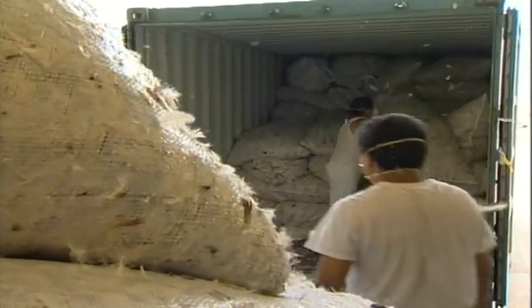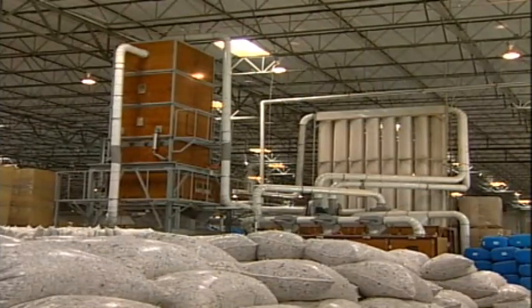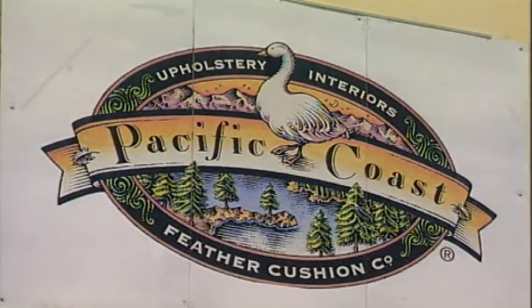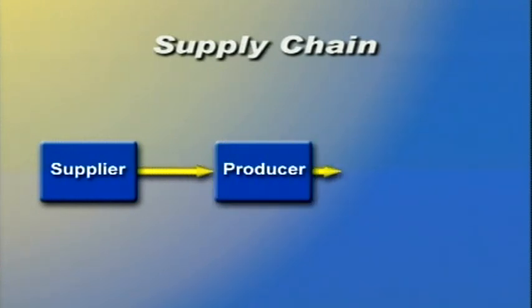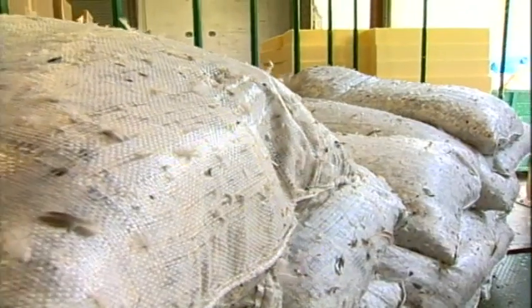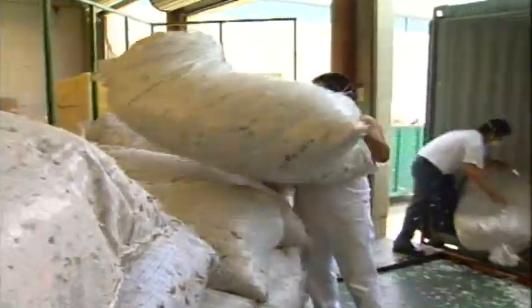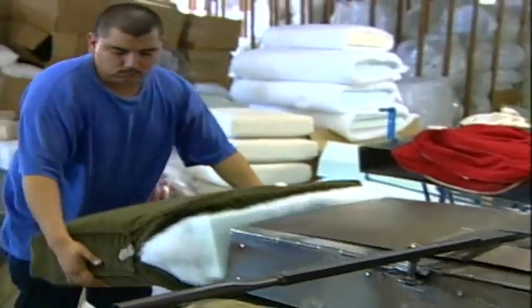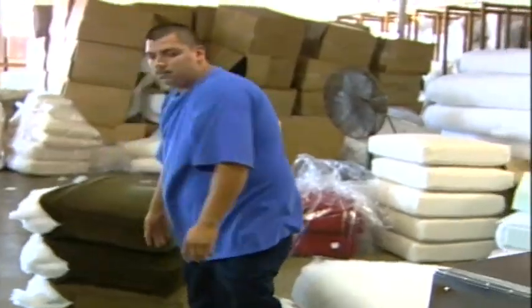The distribution of goods and services involves one of the primary elements of the marketing mix, place, which is the means of getting a product into the consumer's hands. Pacific Coast Feather Cushion Company and its partner company, Pacific Coast Feather, are part of a supply chain, which is a series of firms that work together to produce and deliver goods to customers. In this case, they organize the flow of raw material, duck feathers and down, which are a natural byproduct of raising ducks for human consumption in China, and eventually turn that material into cushions for high-end furniture.